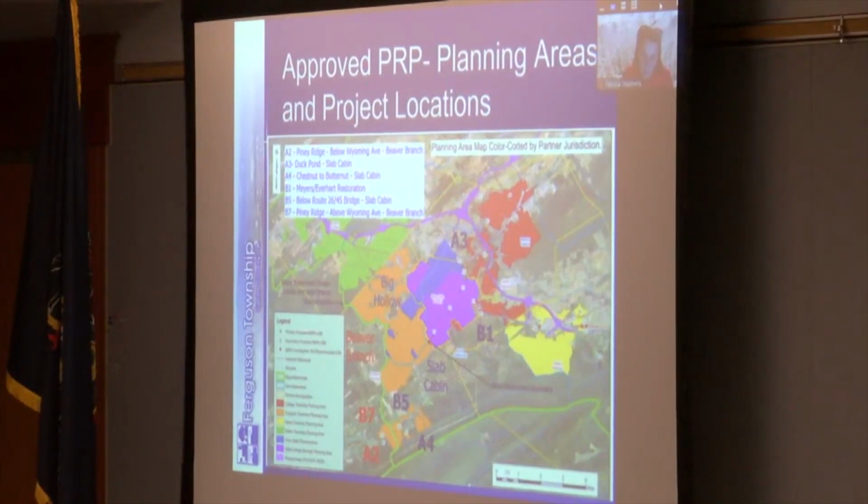And while the plan in January had been to review which projects, including both primary and secondary, were going to be the best to do, we have only focused on the primary projects. That's mostly a result of staff changes, workload shifting, and bringing a consultant on board to help with the design. So projects we'll be focused on today are A2 on Beaver Branch, A4 on Slab Cabin, and A3, which is east of the State College Borough and PSU, called the Duck Pond.